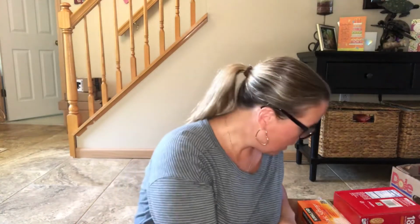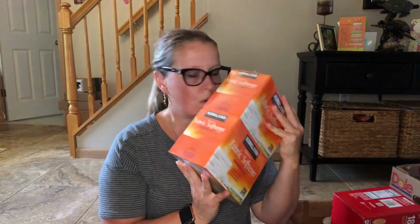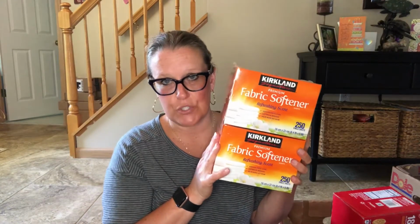As well as all of that, I picked up some Kirkland brand fabric softener. I can smell it from the box. It's called Refreshing Scent. There's 250 single sheets in each box, and this was only a few dollars as well. I feel like I'm saving some money here. I'm buying in bulk things that I'll actually eat and use.